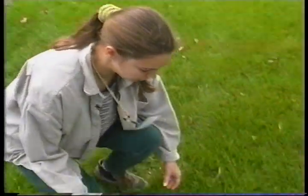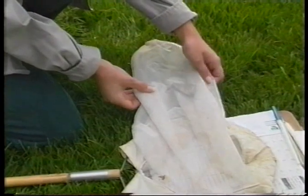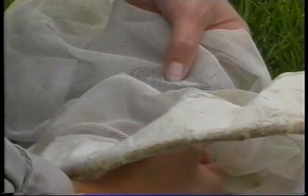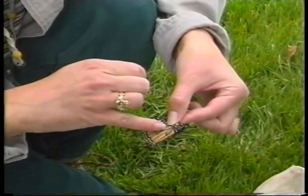We've already caught this one, and the first thing you have to do is get it out of the net, and you want to fold the monarch, make sure his wings are folded, kind of hold him. Put your hand in the net and you grab him by what we call the leading edge. You get a tag, a sticker ready, and they're just little stickers.